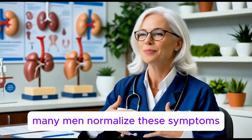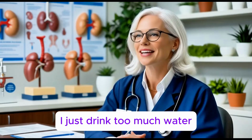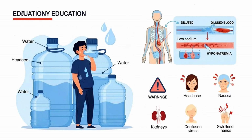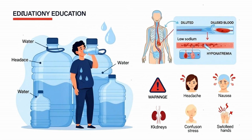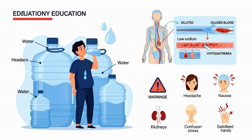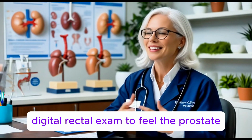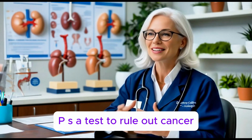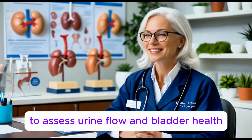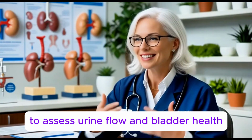Many men normalize these symptoms. "I just drink too much water." "It's just aging." But these signs point to BPH, and they can worsen over time. Doctors diagnose BPH through symptom questionnaires, like the IPSS score, digital rectal exam to feel the prostate, PSA test to rule out cancer, ultrasound or uroflowmetry to assess urine flow and bladder health.